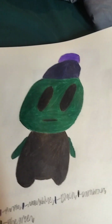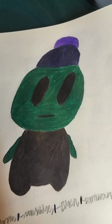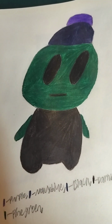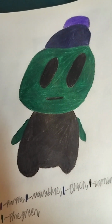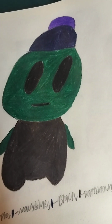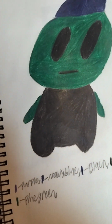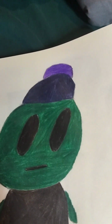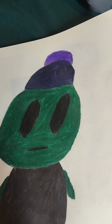Here we have another character. A strange-looking, childlike creature. Whatever you want to call him. I would say it's some kind of alien creature. Yeah, he's got a simple little bit of clothing right there. A little poof ball hat. And those blank, soulless eyes.